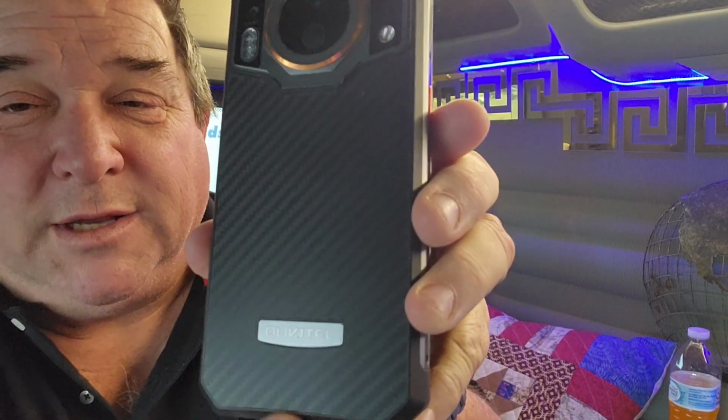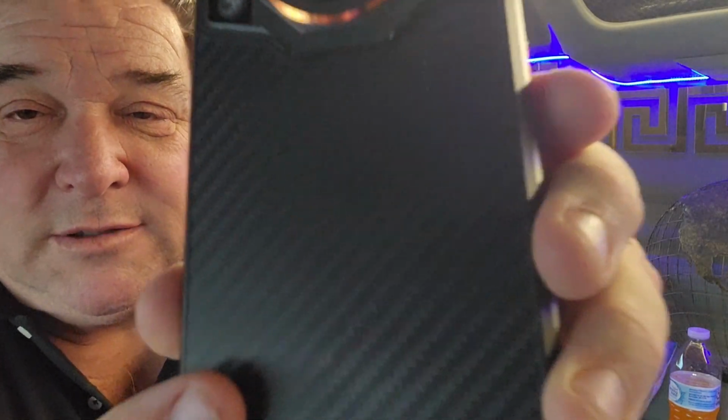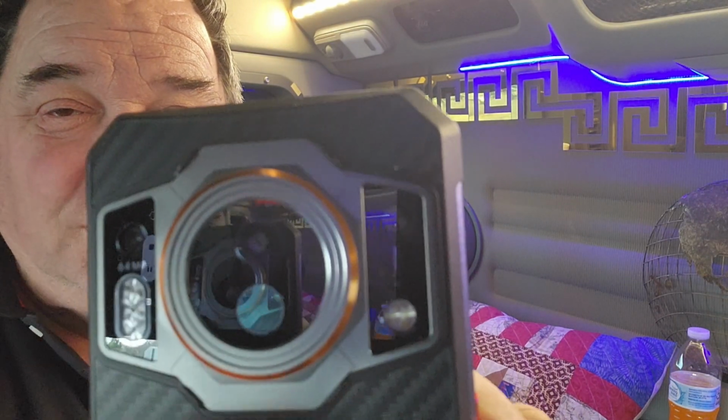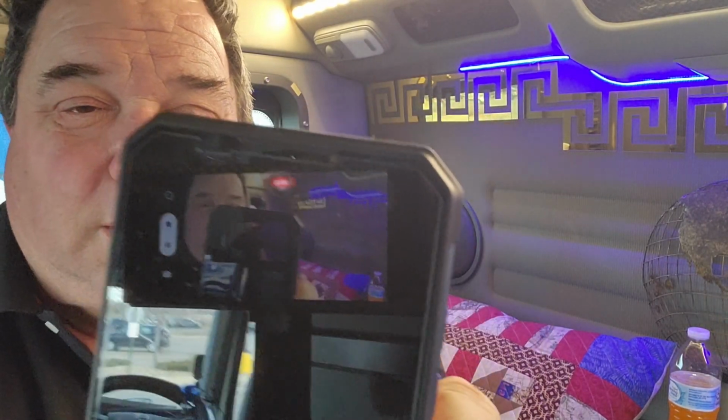And over on this side, it's pretty cool. You got your Oukitel branding. That's an actual aluminum plate in there. It's got a carbon fiber look to it. You got, like I said, your night vision camera, your thermal imaging, your regular camera. On the front side, you have your cutout for your other camera.